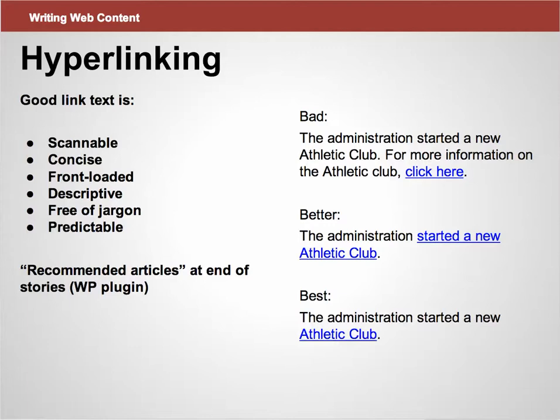So this can help people stay on your site longer by suggesting to them things they might like. It's like Netflix. When you watch something, Netflix says, hey, have you heard of these? And then it gets you hooked on those. You want to do the same thing.